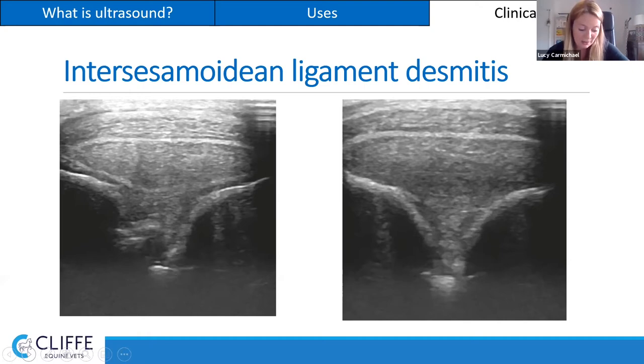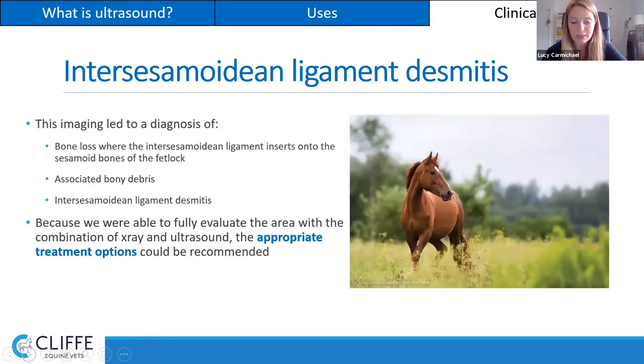And without ultrasound imaging, we never would have known the full extent of this bone damage, or that there was associated soft tissue injury as well. So knowing all of this led to a diagnosis of bone loss, where the intersesamoidian ligament inserted onto the sesamoid bones, so the back bones of the fetlock, associated bony debris, and intersesamoidian ligament desmitis, so just inflammation of that intersesamoidian ligament. And we were able to advise the client of appropriate treatment options in order to maximise the horse's chances of achieving full athletic recovery.